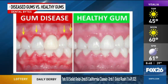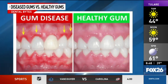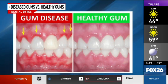Let's start there. Right, so healthy gums are pink and healthy. They don't hurt. The teeth are not loose. You can see a picture here. Gum disease usually shows as redness around the teeth, pain and swelling. Sometimes there's bleeding. Healthy gums on the other side here are pink and not inflamed. They don't hurt. So that's kind of the difference between someone who has gum disease and someone who has healthy gums.